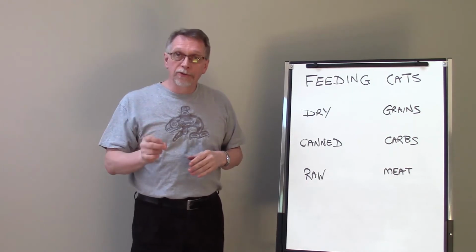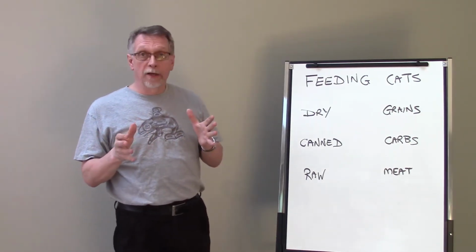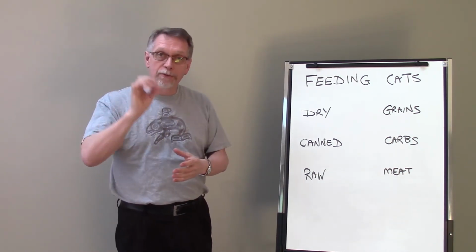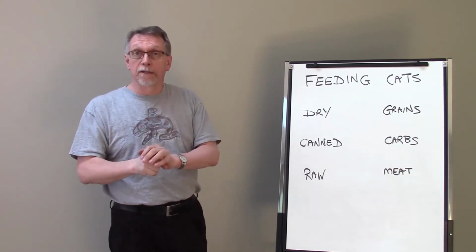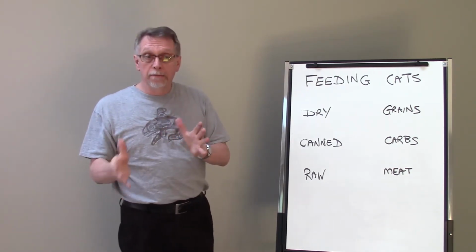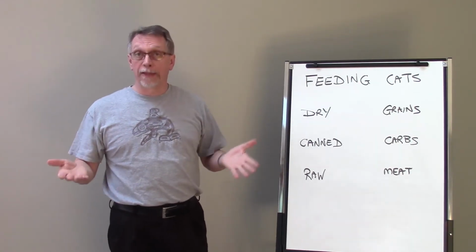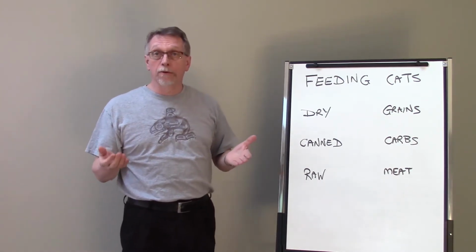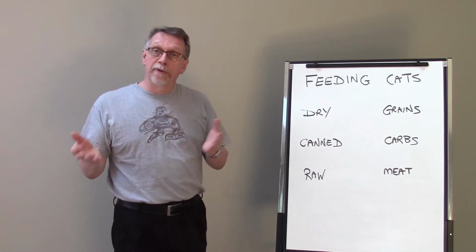And if those crystals are there, they can plug a male cat. And so what you end up with is male cats getting these little tiny crystals. They go down the urethra into the penis, and they will plug it physically. They can't pee, their bladder enlarges, that shuts down the kidneys, and they die. It's an emergency. If you ever see a male cat straining to go to the bathroom, he's got to get checked right away.